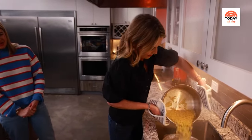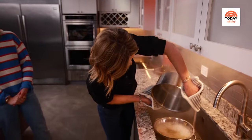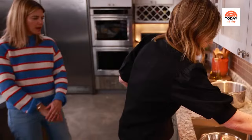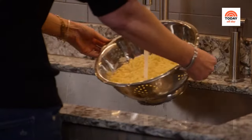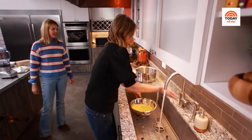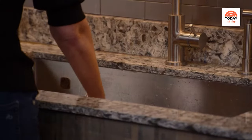And then put some cold water, rinse the pasta because that's going to stop the cooking process. Oh, okay. Yeah. Cold water. So just cold water, it'll just stop the cooking. Yep. Okay, it's not going to get too soggy? No. And then you can kind of just shake it, let it drain in the sink, and that's it. We'll leave it there while we make our sauce.